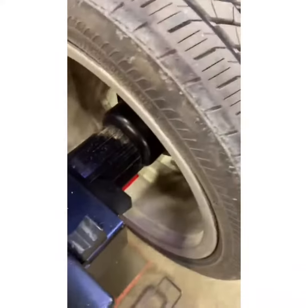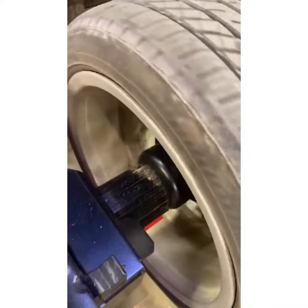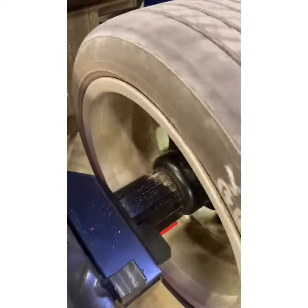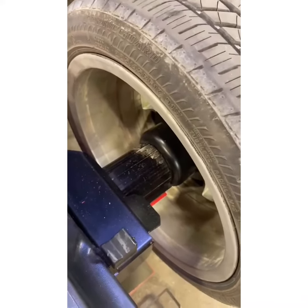Not only you may need to rotate and balance your tires, but if you have a vibration in your vehicle, you may have a bent wheel or something like that. As you can see, this is pretty bent as it goes back and forth right there. So just some of this crazy stuff we see here at Sparks Tire and Auto.